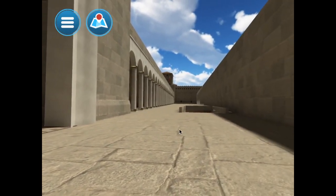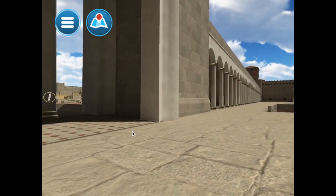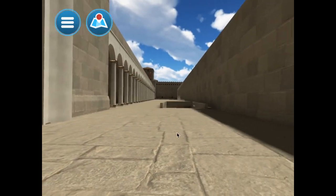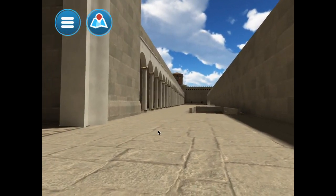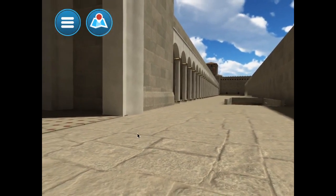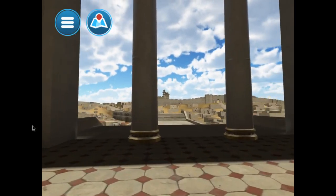So Herod put in dirt over here. He put walls all around outside of the original 500 by 500, and then he filled it in with dirt. And then he made another common area. What we see today is the Herodian expansion wall.